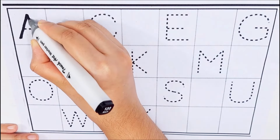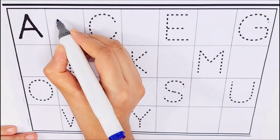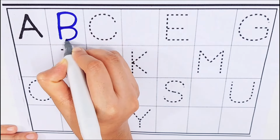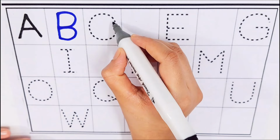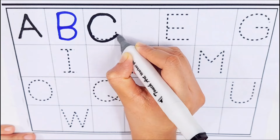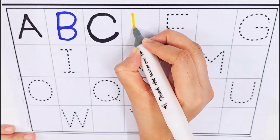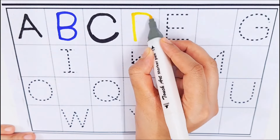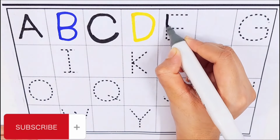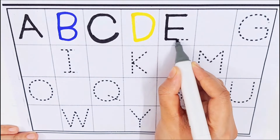A. A for aeroplane. B. B for bus. C. C for car. D. D for doll. E. E for elephant.